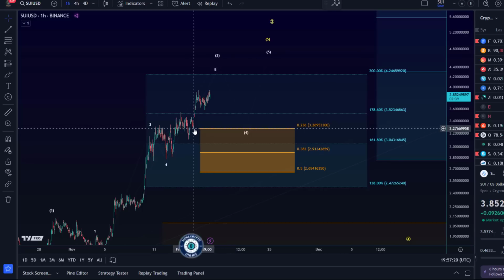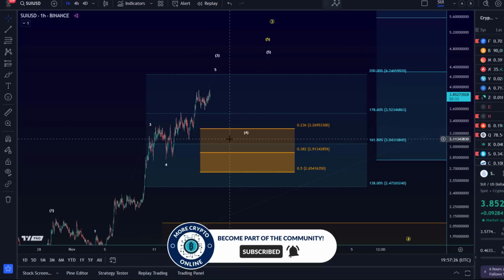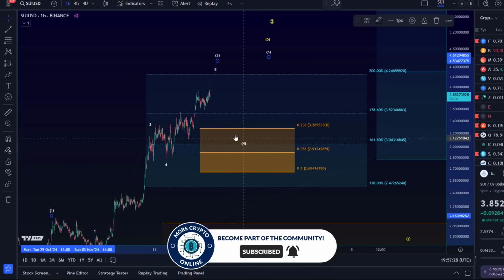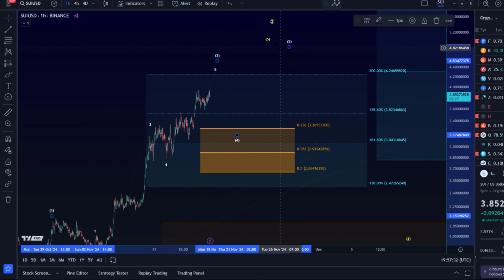Below that level, we've got the previous swing low as well as the 23.6 FIB level. If we enter that orange support region, I would assume that we are in the fourth wave, at least. And then we could still watch for one more high in wave 5.